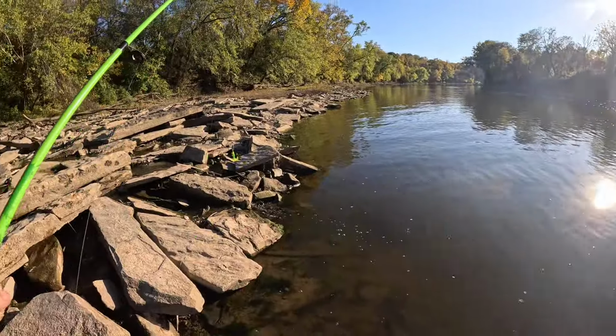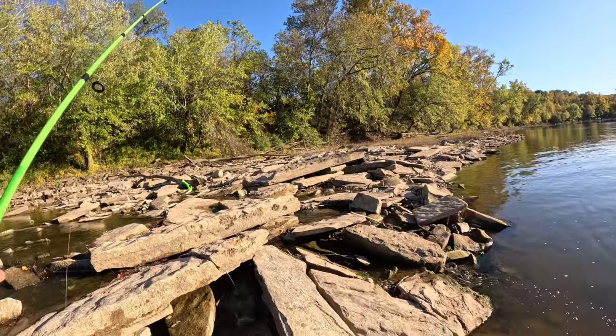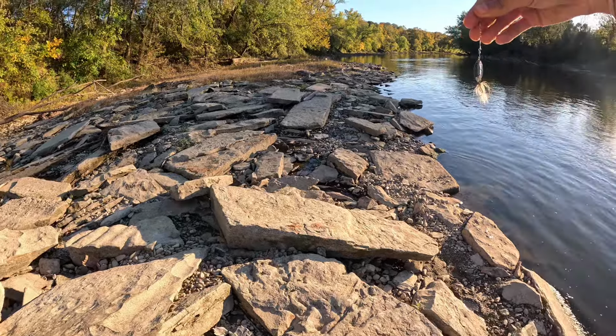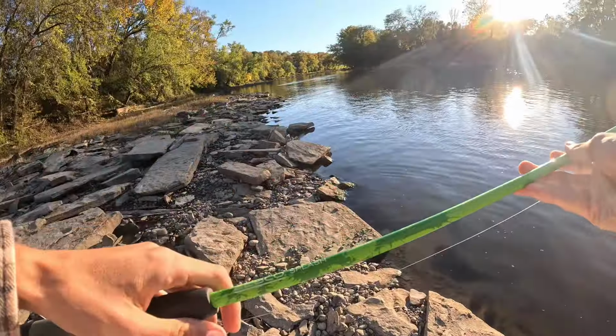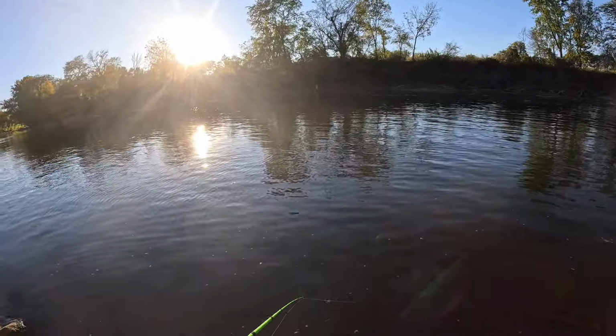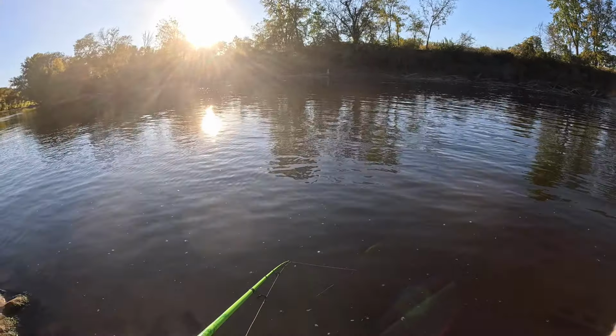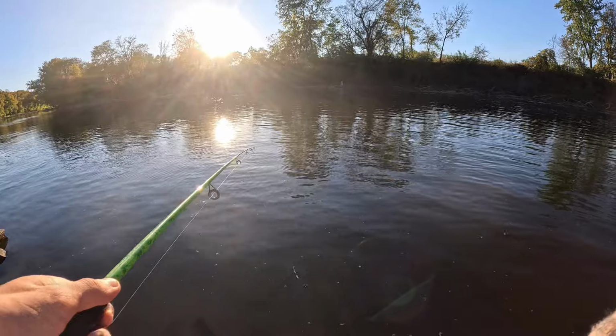All right, let's see what other kind of tackle we got we can try. We'll try this little rooster tail, guys. Pretty small. I don't know. We might be able to catch them with it. I just dropped it right here in the water and he's chasing it.